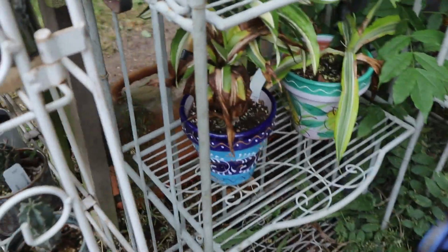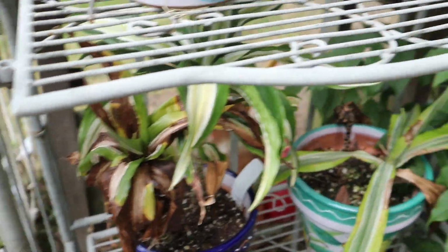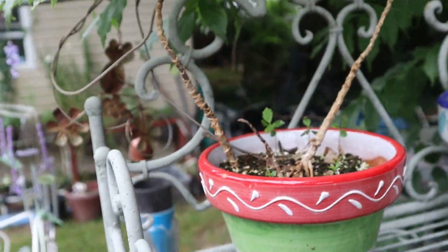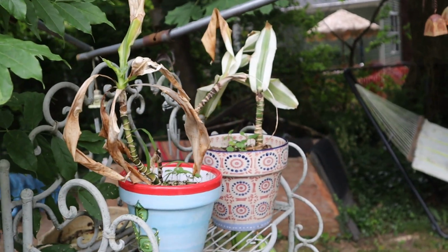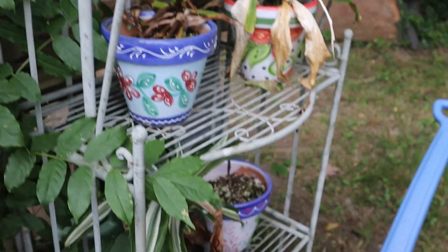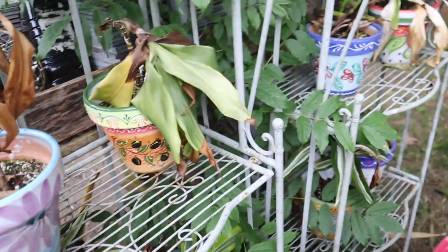I'll show you really quick these guys. These are all my dracaenas. Some of them are okay. Some of them are dead, dying, okay, dead, and okay. So I have a plan for all these guys.